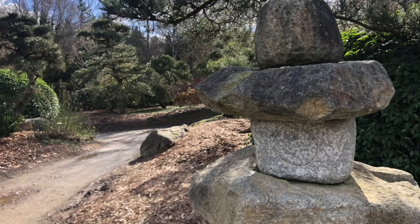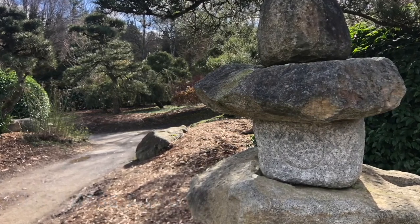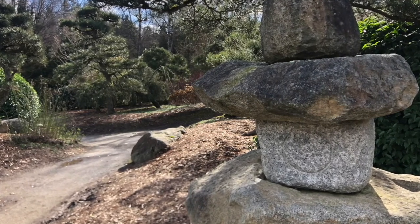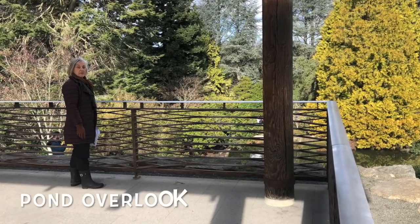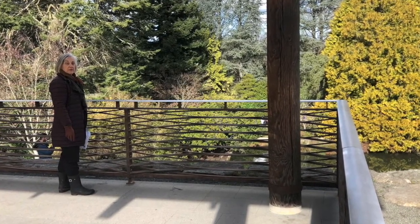One of the nice features about this garden is all of the Japanese sculpture and places to view the garden. Here I am standing in the overlook above the pond.